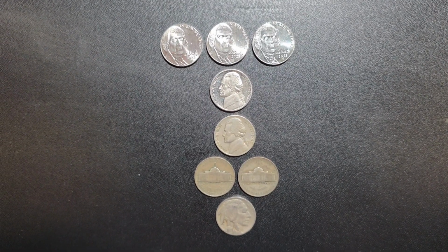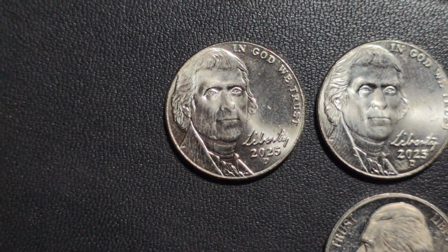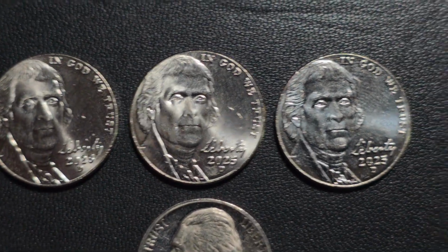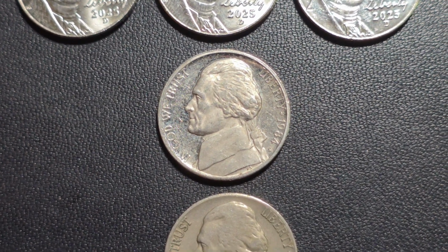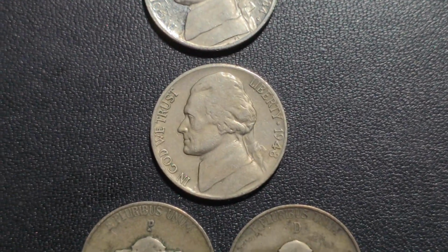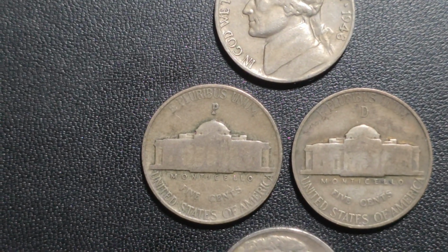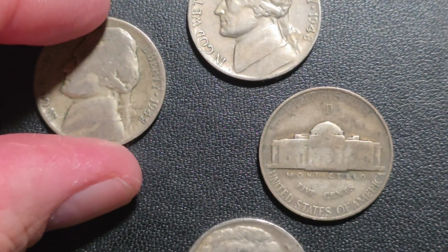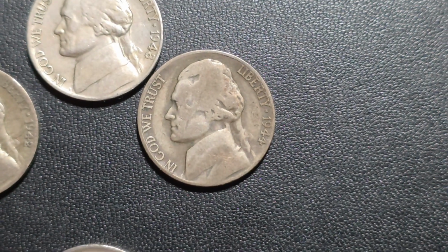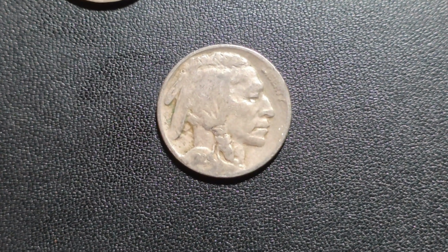Here are the best finds, in my opinion, for this box. We did come across a couple of 2025s. I got 3 of them, all out of Denver, all out of one roll. We have our 1984 proof, a 1948 San Francisco. I'm going to check against the album. We have our 2 Wheat cents. I forget the dates. The 43. We have a 42 Philly and a 44 Denver. And we have our 1929 Buffalo.